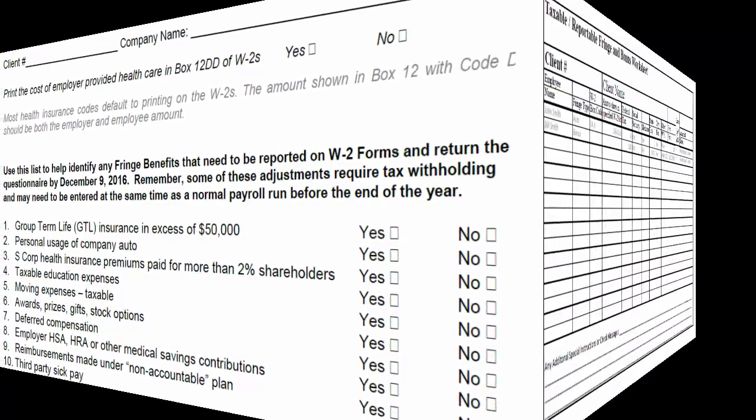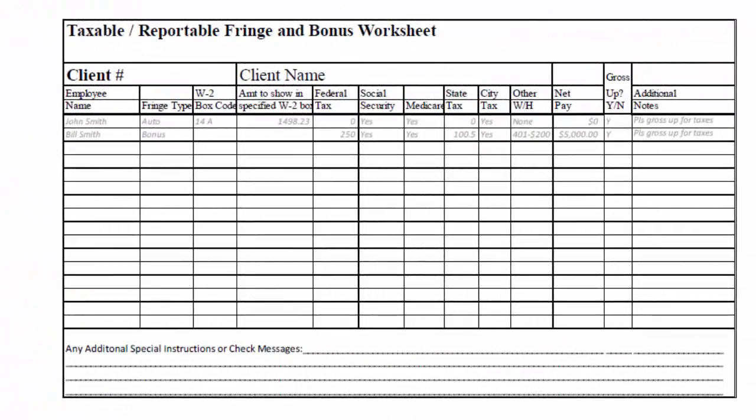Again, please provide this information in writing to your payroll processor as early as possible and no later than your last payroll of the year. We ask for this information so that we can prepare your iSolved account for your fringe benefits by ensuring that the correct earnings codes are set up.